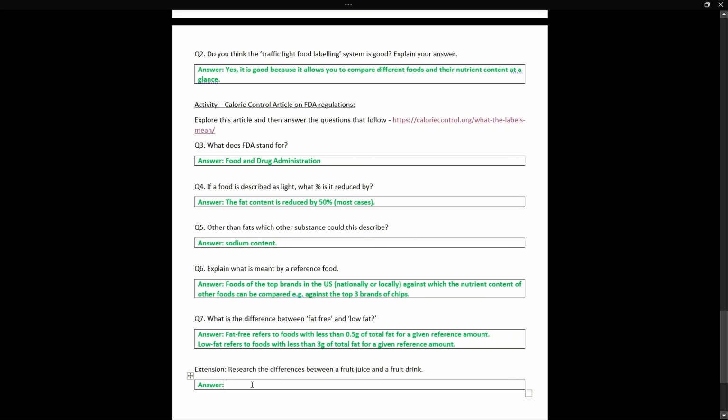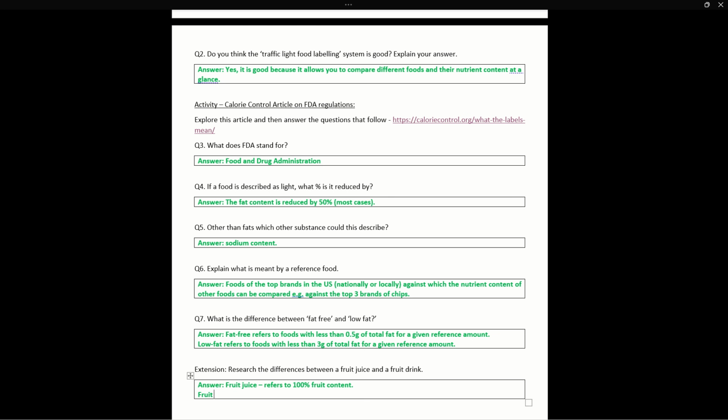This last part here is extension. It says research the differences between a fruit juice and a fruit drink. Now you could go into lots of detail on this extension. For the purposes of this video, I'll just do a quick summary. Essentially, fruit juice refers to 100% fruit content, whereas fruit drinks contain fruit juice, but only have to have approximately, or at least, 5% fruit juice content. So fruit juices are essentially undiluted fruit juice, pure juices, whereas fruit drinks are diluted and may have other ingredients added to them as well.